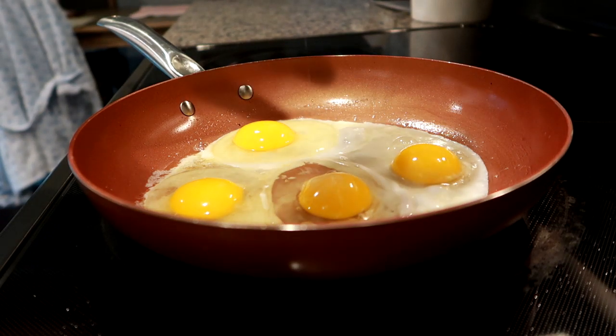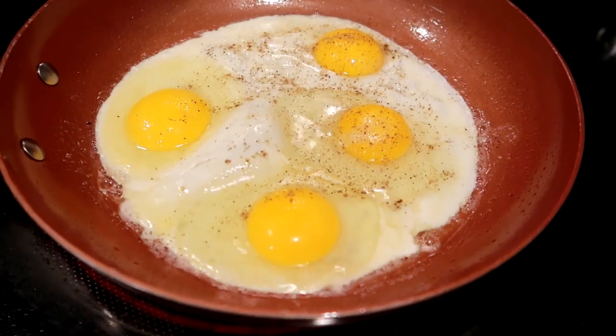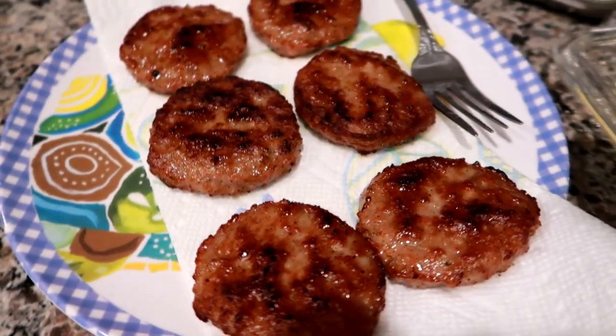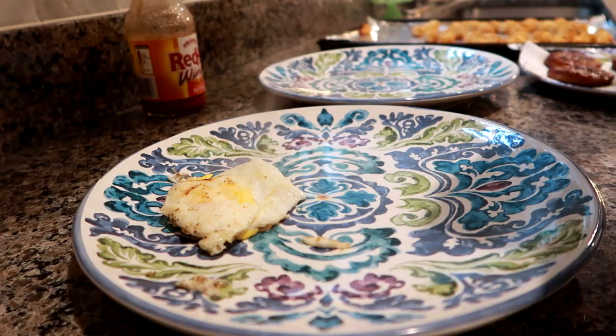So yeah, I just let the eggs cook, gave them a little bit of salt and pepper, and just flipped them pretty much after a couple minutes and kind of did them like over medium style. I just put the sausages on the paper plates to let the fat drain.